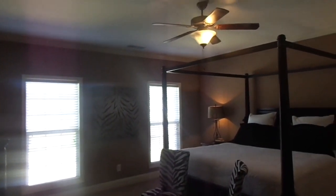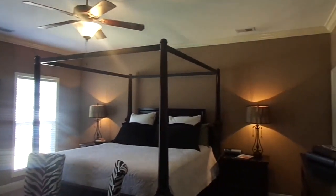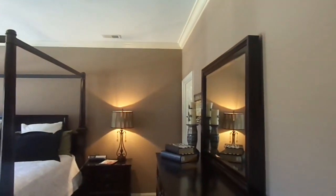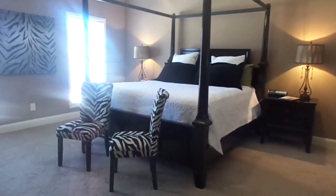Okay guys, so this is the bedroom. Now I know the windows are making it really bright, and I'm sorry, but if I don't have them open, it's really dark. So it's what we have to deal with today. This is where I'm standing, right where you walk into the bedroom door. And this is the view that you see from the corner of the room.